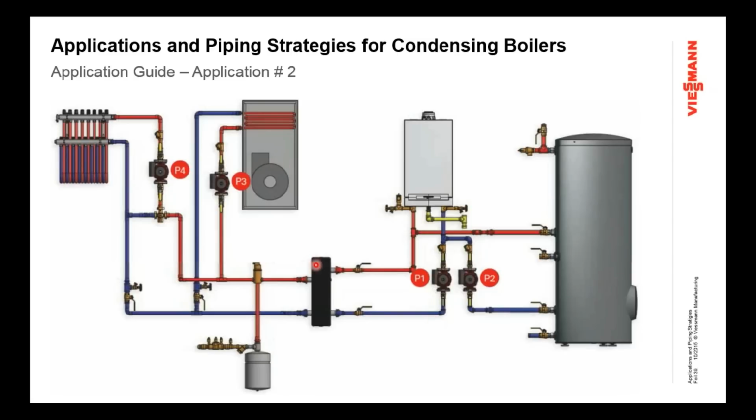So we show a low loss header separating the boiler circuit from the heating circuits. Now we do show the domestic water tank being piped off of the primary circuit of the boiler. I'm going to show you in a few other applications, we also show a drawing which has the domestic water tank piped off the secondary side of the system. And I'll talk about the pros and cons of doing either one of those in a few minutes. But for now, the drawing is showing the primary loop being directly connected to the domestic water storage tank.